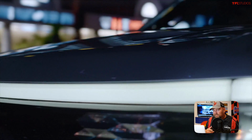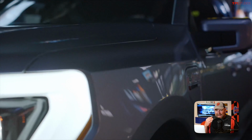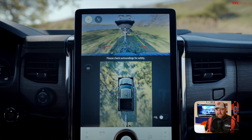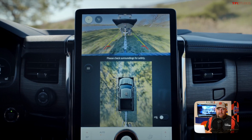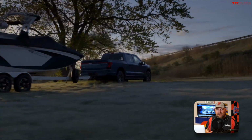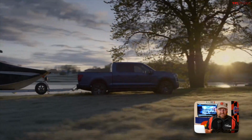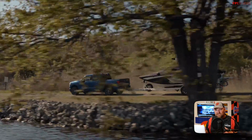Now, let's talk about fleet efficiency because that's something that Ford brushed on as well. An electric vehicle has already been proven to be far less costly for short-term maintenance. Think about it. You don't have oil changes. You don't have to worry about a transmission. You don't have to worry about several moving parts. Electric EV systems in general have fewer moving parts. As such, a majority of the components are modular.